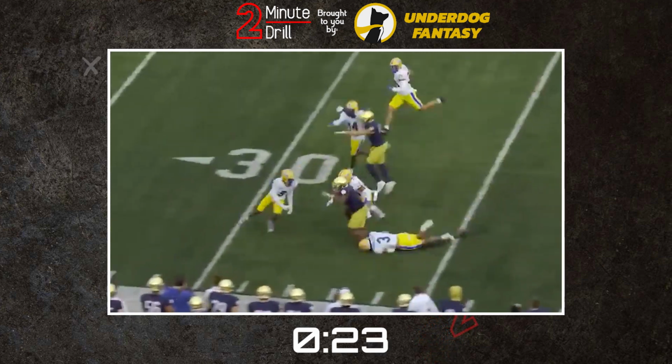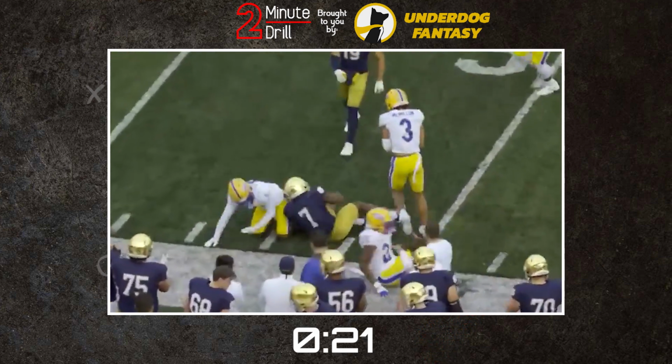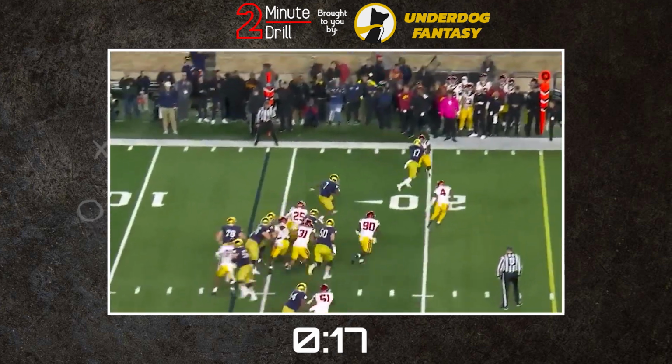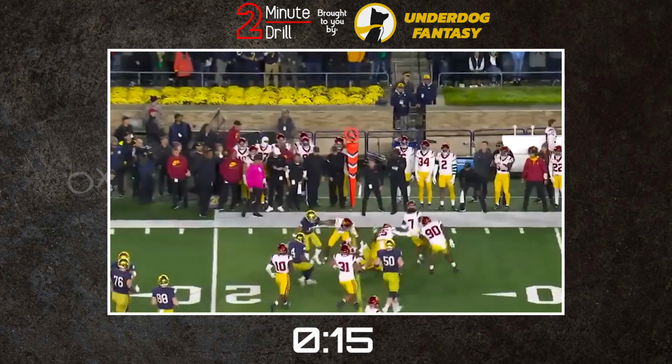For a draft range, I expect Estime to be taken sometime in the 4th to 5th round and think he should be a nice complementary back to a runner who's maybe a bit smaller and better out in space.